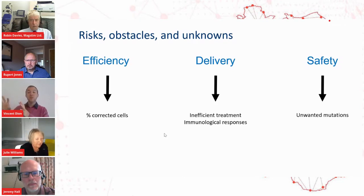The one that really keeps me up at night is the safety one. And that's for three reasons. The first one is the unwanted mutations that occur at places that are not supposed to be edited. There are places in the genome that will look more or less the same, and they could be cut. So it cannot be that we treat a dementia to then provoke another disease at the same time.